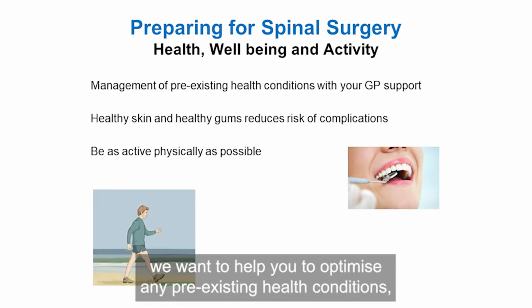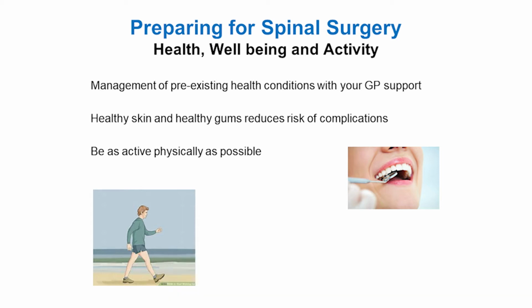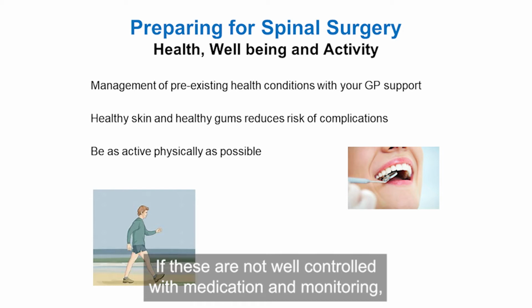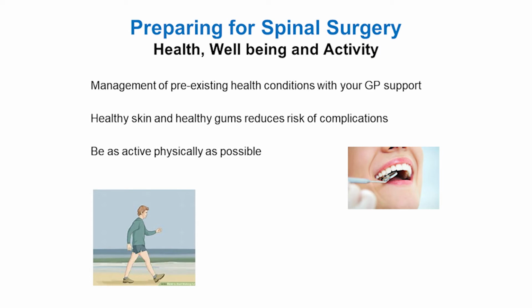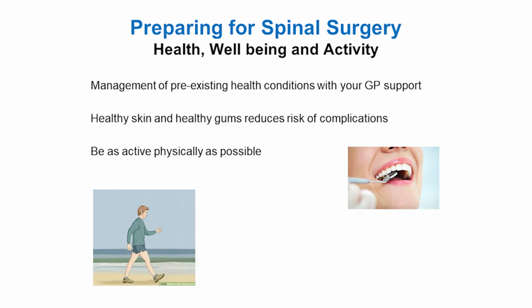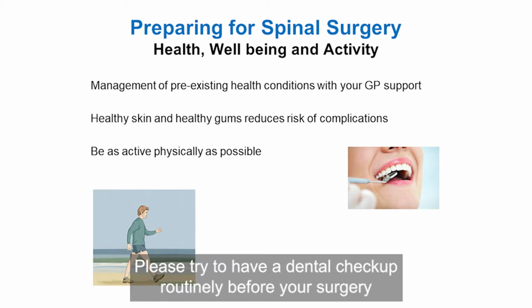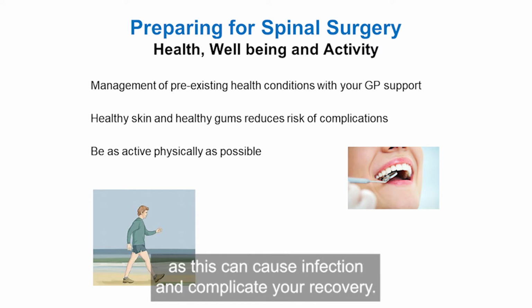Before your surgery, we want to help you to optimise any pre-existing health conditions, for example hypertension, diabetes or anaemia. If these are not well controlled with medication and monitoring, then it may affect your surgery and recovery time. Please seek your GP support in managing your conditions. Please try to have a dental checkup routinely before your surgery to identify and treat any underlying dental caries, as this can cause infection and complicate your recovery.